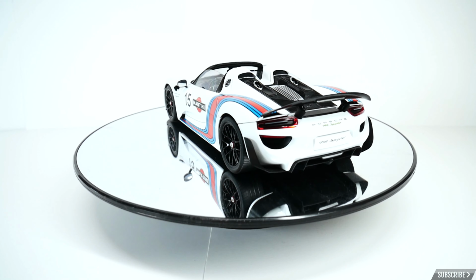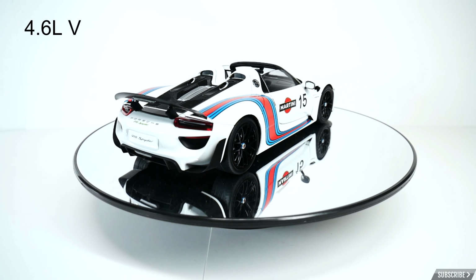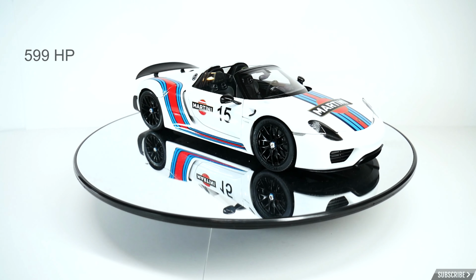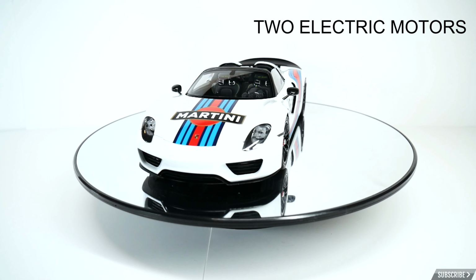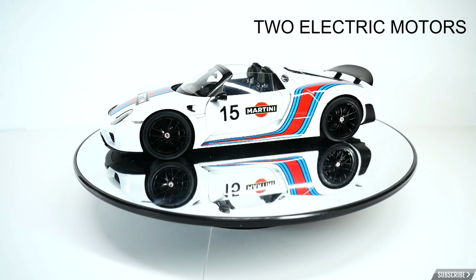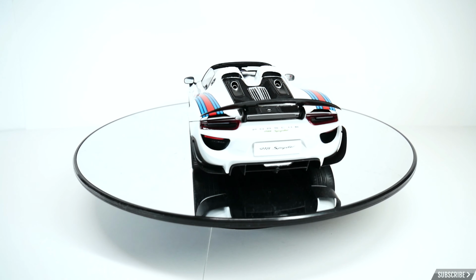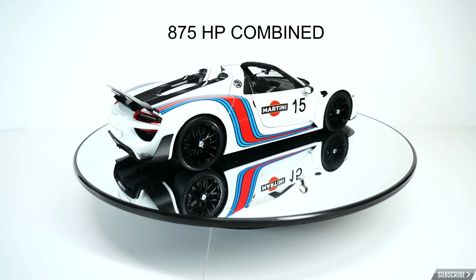So this Porsche 918 Spyder is powered by a naturally aspirated 4.6 liter V8 engine. That alone produces about 599 horsepower, but then Porsche adds in two electric motors, one on the front axle, one on the rear axle, and those alone produce an additional 282 horsepower, give or take. So combined total, the power output for this 918 is about 875 horsepower.